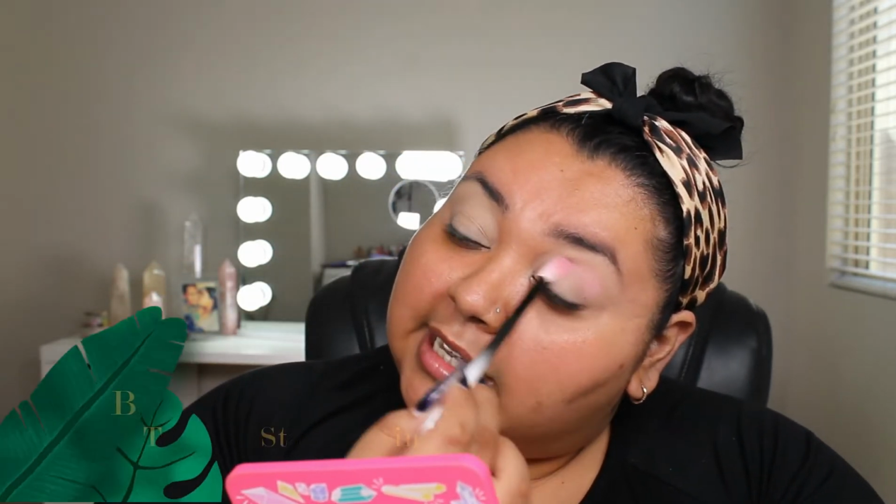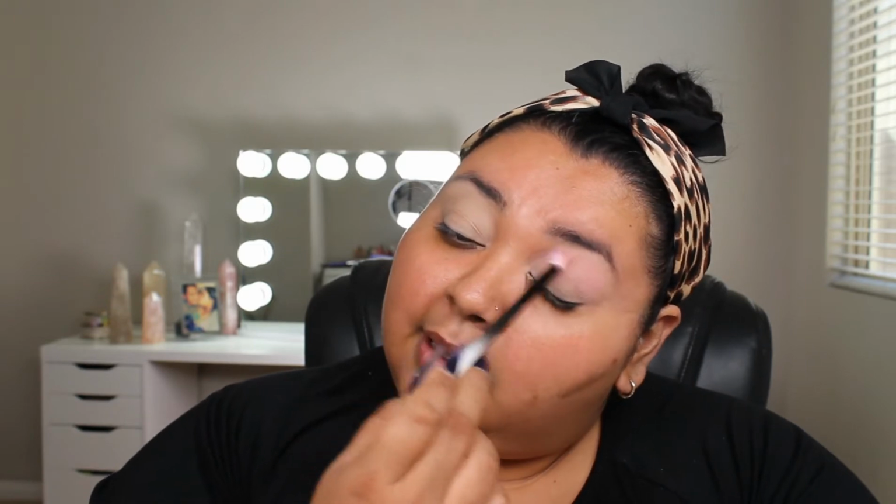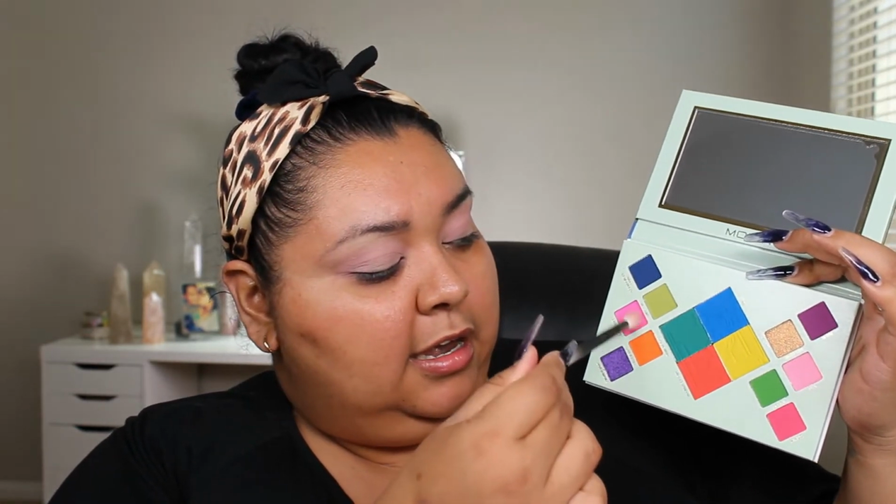Okay guys, so getting right into it, we're just going to go in with the first shade, try to build a little bit of a transition. I will put the shade names right here for you guys. So I'm just going to go in and take this little soft pink first, and I think I'm going to go for a little bit of a halo eye today. Maybe not a super defined halo eye. We shall see. So now we're going to go into Beautiful Day.